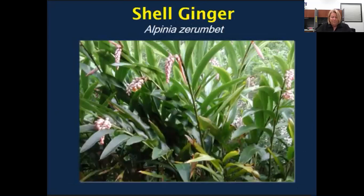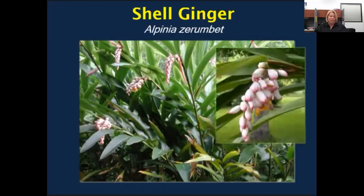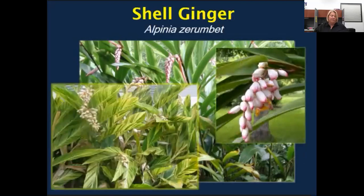Shell ginger. Alpinias grow 8 to 10 feet tall and wide. It blooms on the previous year's canes. This beautiful foliage is aromatic. Shell ginger requires full sun to part shade and adequate moisture. Variegated shell ginger is grown mostly for its foliage and is the most popular variegated ginger. A dwarf version is also available. Here's the variegated one.